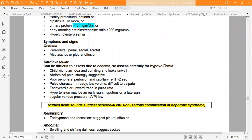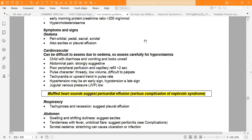What are the symptoms and signs? So the first thing, it's edema. He's going to be oedematous and swollen, mainly periorbital around his eyes, pedal in his feet, sacral and scrotal edema, also ascites or pleural effusion. The cardiovascular can be difficult to assess due to edema, so assess carefully for hypovolemia.